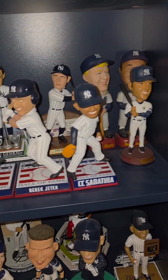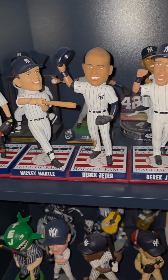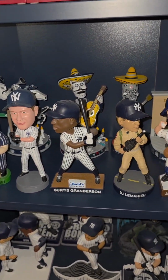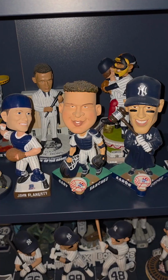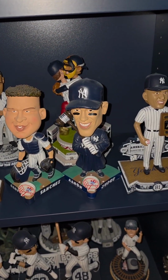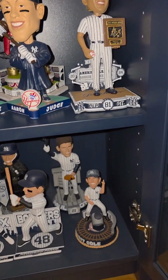This is my Yankee Hall of Fame shelf. These are odds and ends in the front. There's some customs there, along with the Day of the Dead bobbleheads. I do really like that Giancarlo Stanton Hitman one. And you got the two caricature ones, and you got the Luis Heel Rookie of the Year bobblehead.